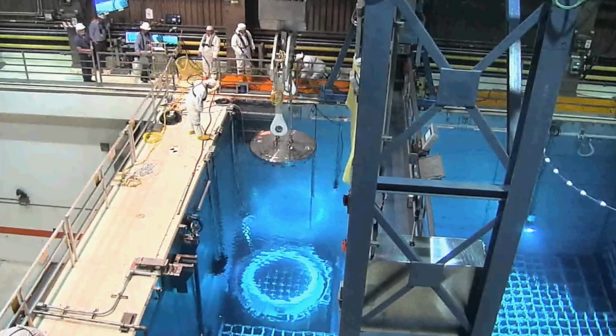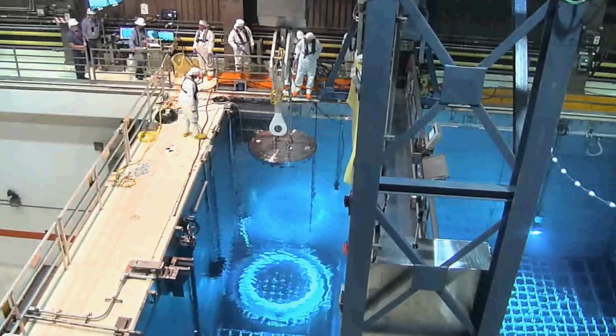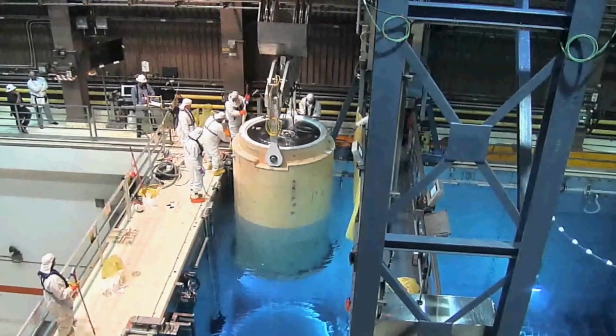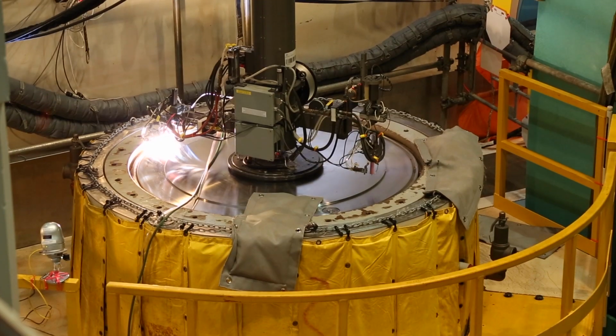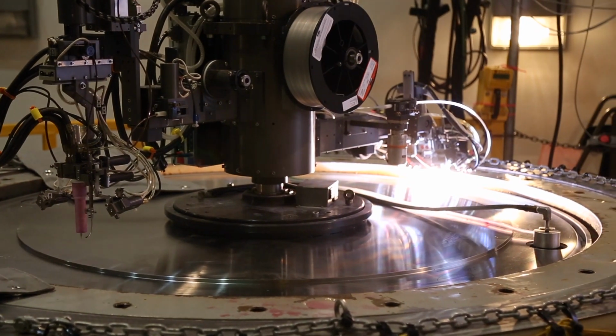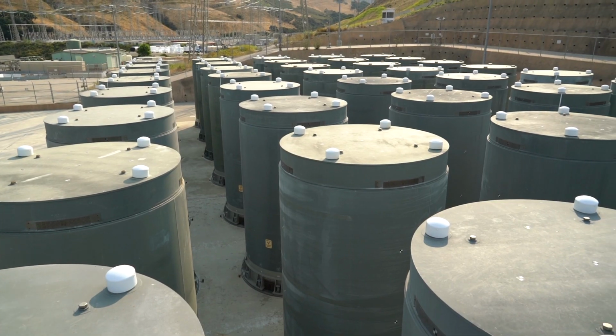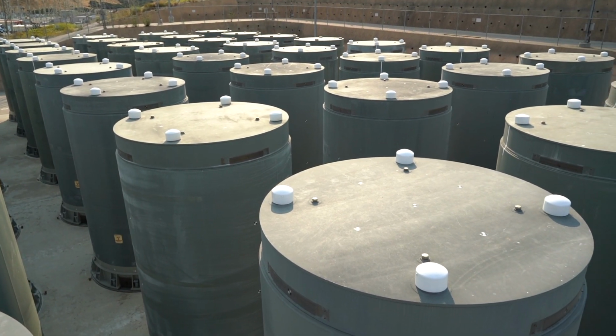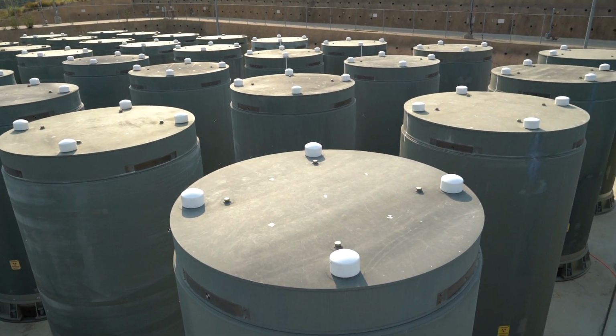After the canister is filled with up to 32 fuel assemblies, a heavy stainless steel lid is lowered into the pool and secured to the top of the canister, which is then lifted out of the pool by an overhead crane. After the lid is welded to the top of the canister shell and moisture is removed from inside, the cask is moved to Diablo Canyon's independent spent fuel storage installation, often referred to in the industry as an ISFSI.